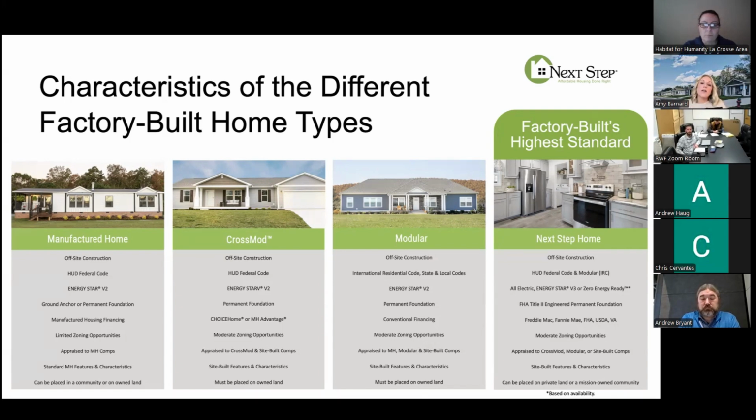There's the CrossMod, which is a standard and a level of specifications that a home is built to. The CrossMod is a manufactured home, so built to the HUD code, that is, I don't want to say necessarily in competition, but probably competition to site built. These homes are built in the factory. They're built to at least an Energy Star level. They must be placed on a permanent foundation, and they meet the Fannie Mae and Freddie Mac lending requirements. So these can actually be financed with a conventional mortgage through the GSEs.